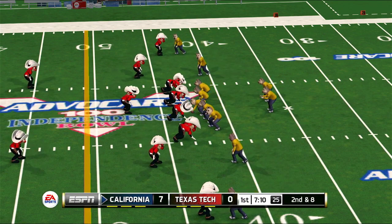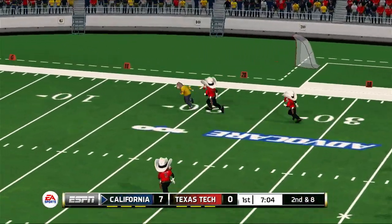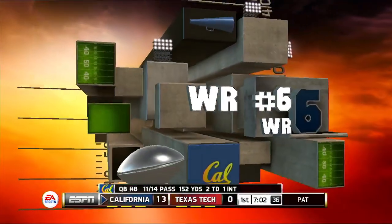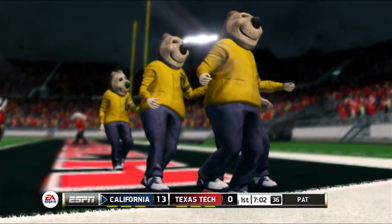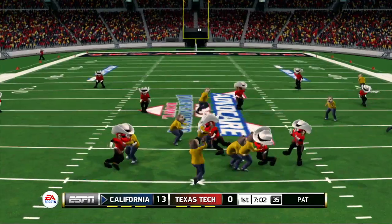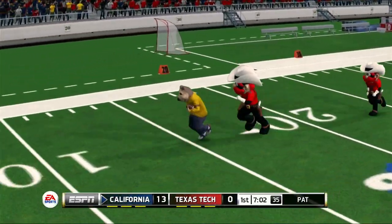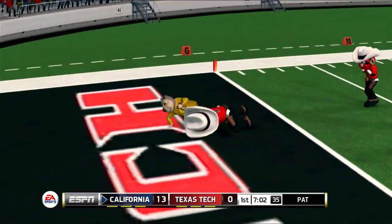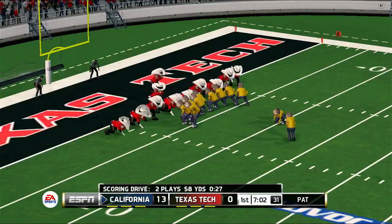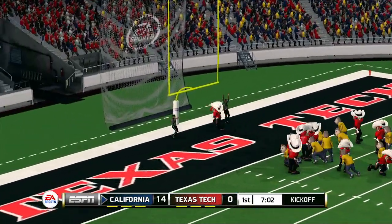California is up a score. Wants to go long and done. Caught by the sophomore. He's all the way home. Touchdown. This guy just continues to impress me. Every time I watch this team play, he seems to come up with big plays. And he converts the extra point.